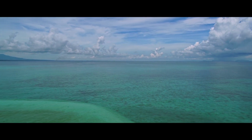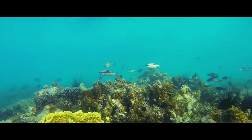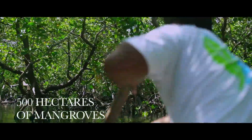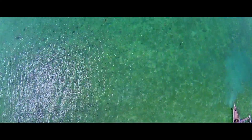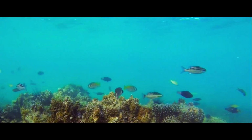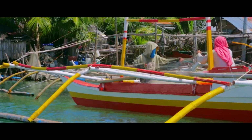The extent of the Marine Reserve covers more than half of the surface area of Sagay City's marine waters, with more or less 500 hectares of mangroves and more than 100 hectares reforested. Sagay Marine Reserve is an area with more or less 3,000 hectares of seagrass beds. So of this area, there are so many marine resources that can be found in this area. The livelihood also of the six coastal barangays and of Sagay City depends on the Sagay Marine Reserve.